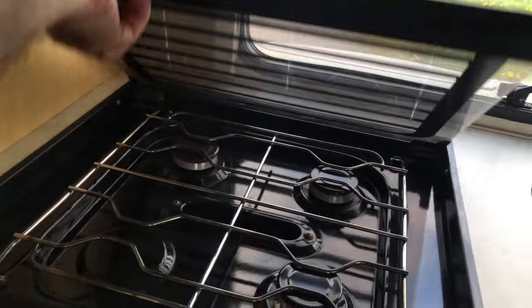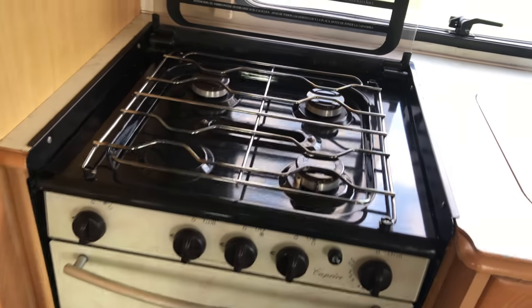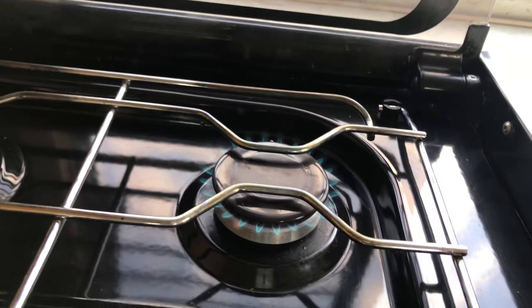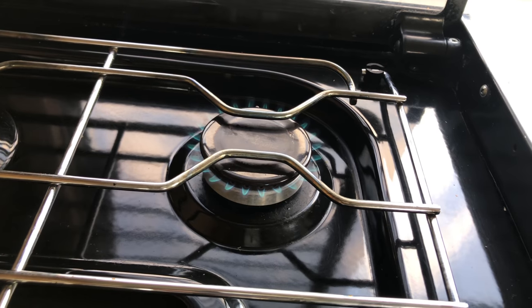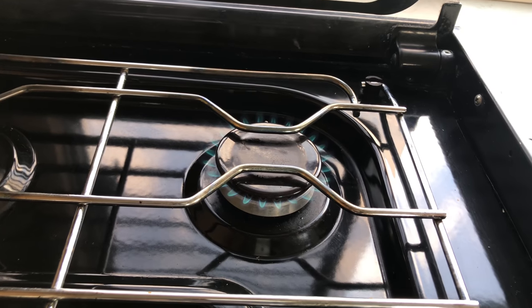So come into the kitchen area, you've got the three burner gas hob. So I've just lit one there. Just a note, you're always looking for a blue flame, folks. Anything other than a blue flame suggests that it needs a service or a clean at the very least.